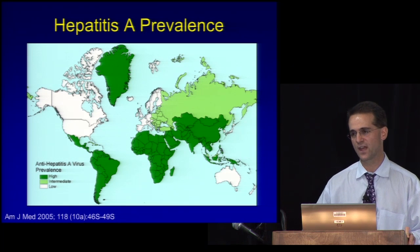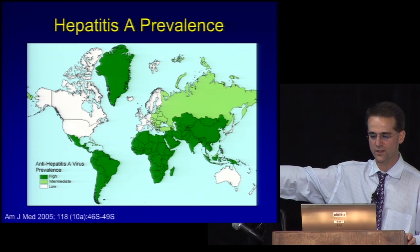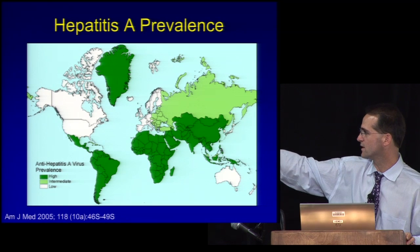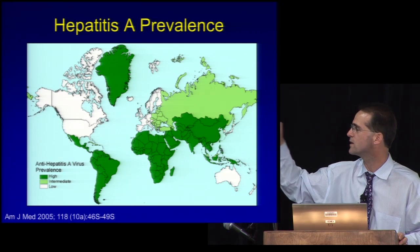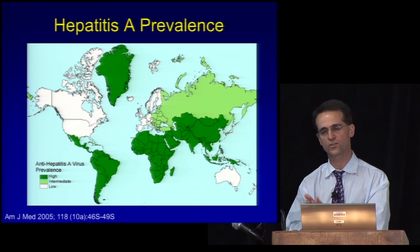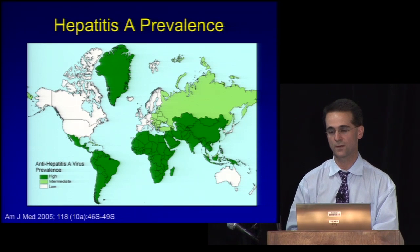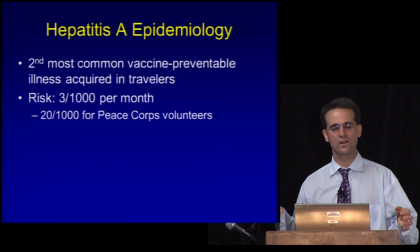So this is a vaccine that almost all travelers to the developing world should have. All of the dark green areas here are considered high prevalence, and the light middle shaded area is intermediate prevalence in Eastern Europe and Russia. But basically, all travelers, unless they're only going to North America or Western Europe or Australia, should probably have this vaccine.